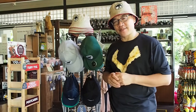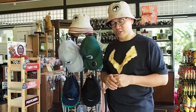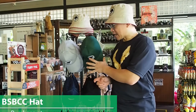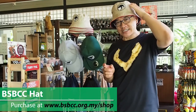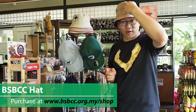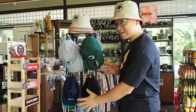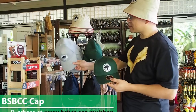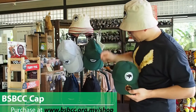I'm right now at the Bornean SUNBEAR Conservation Center Visitor Center beside our shops. So right now I'm trying to sell you our cap and hat. We have two different types of design. This is our hat with our logo in front of it. And then next to me is a series of caps, okay? Ranging from green color and gray color, and this one green, gray, and black.